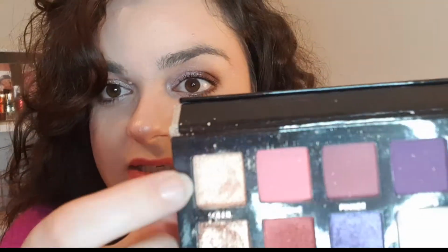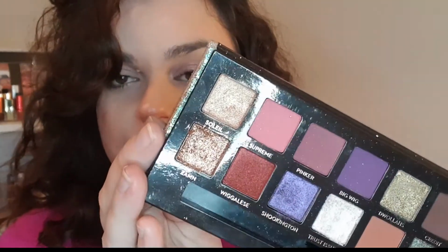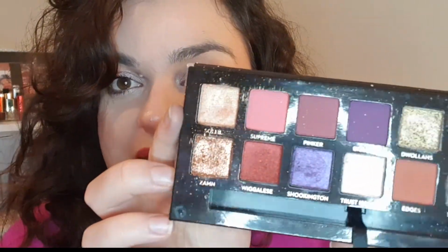But I've used this a lot, and this one was sort of my go-to for the Christmas week, and I ended up using it 10 times. It doesn't look like I've used it as much as that, but I definitely have. It's just one of those shades that is so beautiful, and you actually don't need to use a lot. At least for me, I didn't feel like I needed to use a ton.